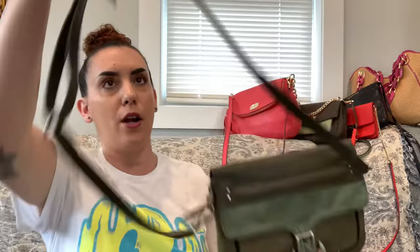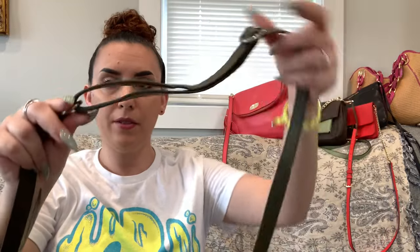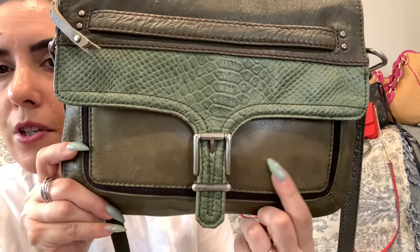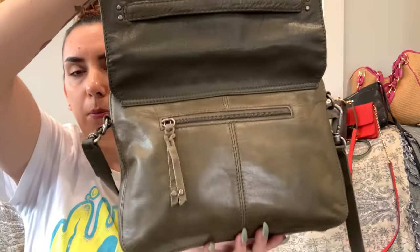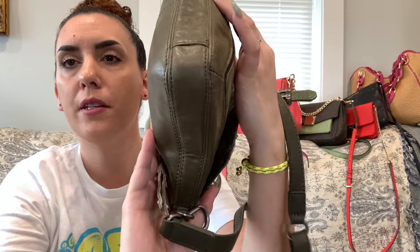This is a crossbody. You can adjust it to be a shoulder bag. Silver tone hardware. The strap is also removable. So on the front here, you may have just a couple little spots right there. This is just a little handle if you wanted to take the strap off and use it as a clutch. Then you have a pocket. Oh, let me show you the back first. There's the pocket on the back, a little spot right there. Corners and bottom though are excellent.